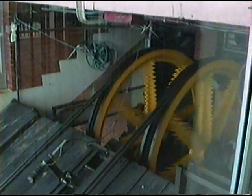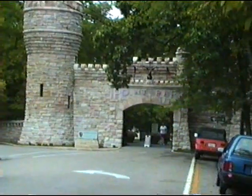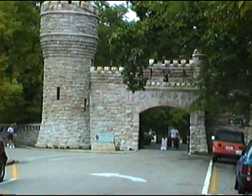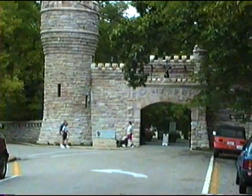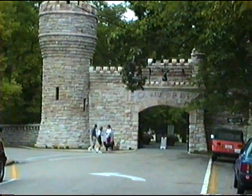Okay, the strings don't break. Take your time, y'all be careful. This is Point Park Military Park. It's on top of Lookout Mountain. And it is a national park.